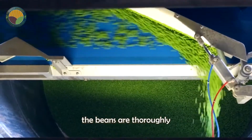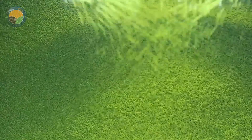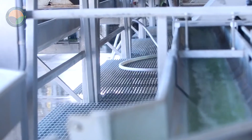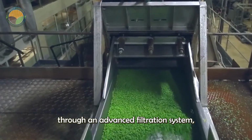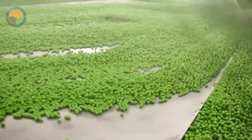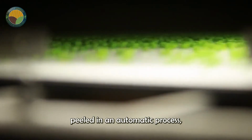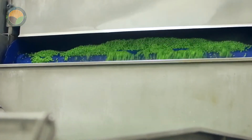Right from receipt, the beans are thoroughly cleaned through multiple washes with high-pressure water. The washing water is strictly controlled through an advanced filtration system, helping to maintain hygiene standards. Next, they will be peeled in an automatic process, helping to keep the beans intact without affecting the shape or texture.